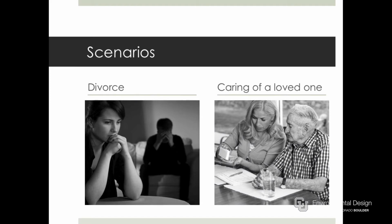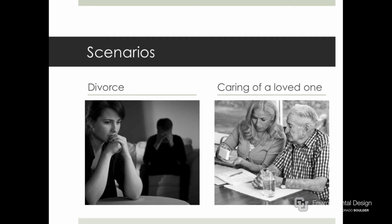Also, life happens, so scenarios change. Sometimes it's not all good. So if you have problems with your partner and you find that you're going to have a divorce, what if you could split up your house? What if you were caring for an elderly loved one and you needed to add more space to your house?